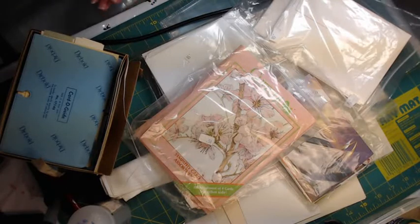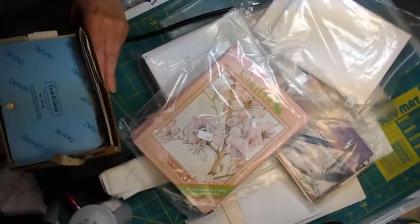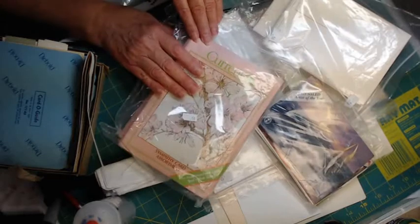Now, I apologize right away for the glare of all this plastic and stuff. I can't seem to get the lighting right today. I don't have a ring light. I'm trying to make do with sewing lights and different things like that. Let me show you what I found.